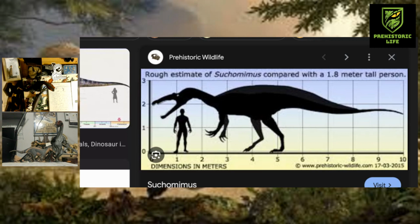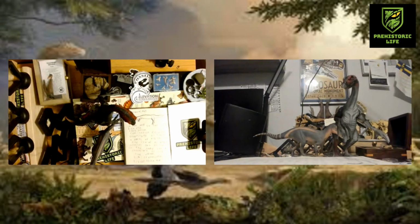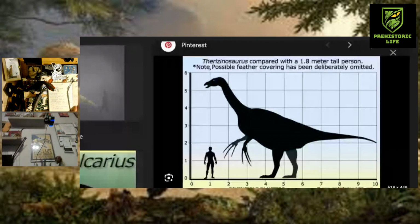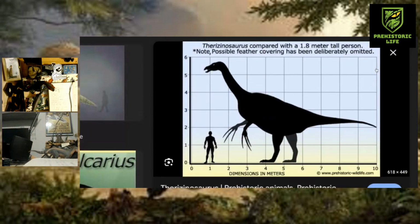You're about to see a drastic evolution between two creatures. That was Suchiomimus. Keep that in mind. And here is Therizinosaurus. Coming in at about 6 meters tall, which is about 19 feet tall. So about double the size. Same length though, 10 meters or 32 feet. But it's also coming in at 5.5 tons, US tons.